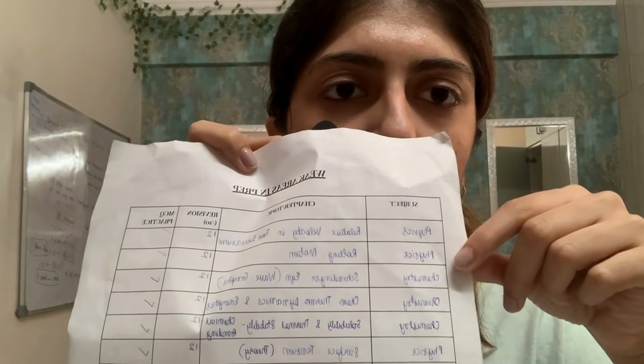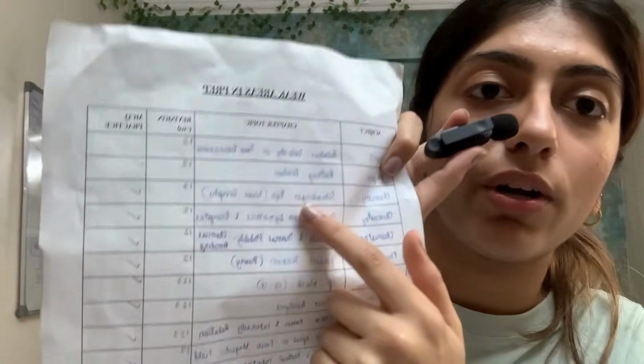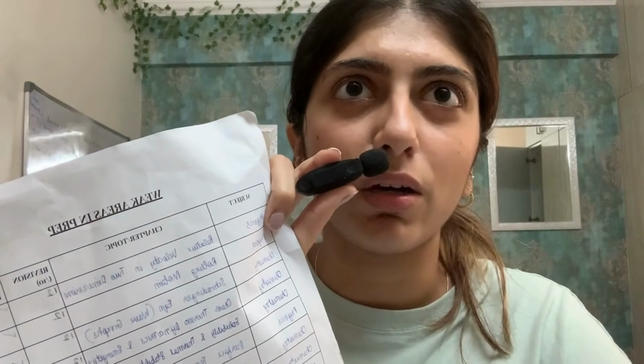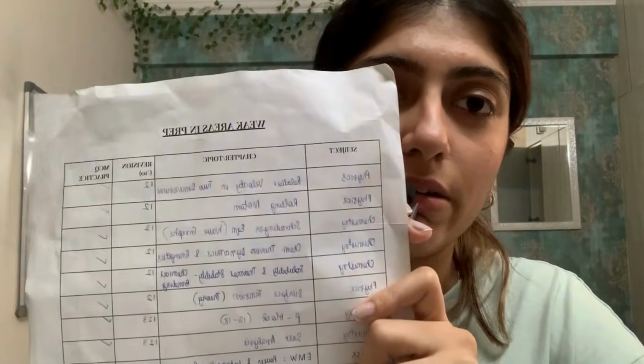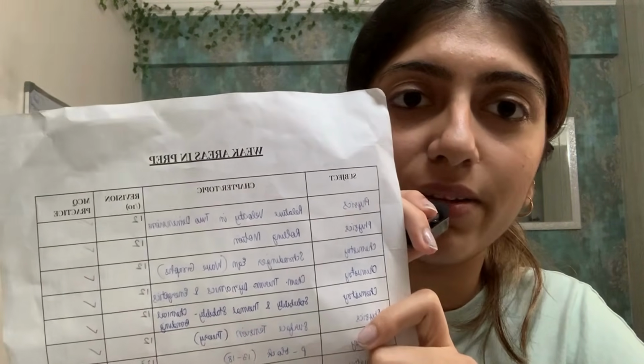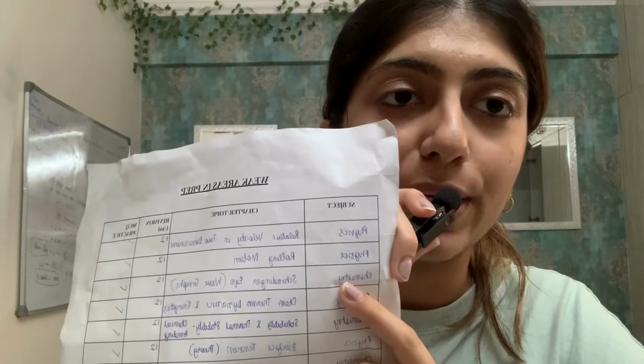Then the other one is also physics. This is rolling motion, right? Because rolling motion was also my weak chapter. And then next comes chemistry, Schrodinger equation. I didn't know whether it was included in the syllabus or not, because it was pretty dicey at that point. So I just decided to learn it, but of course I wasn't really good at it, so it was pretty weak for me. And then this is also chemistry, which is chemical thermodynamics and energetics.